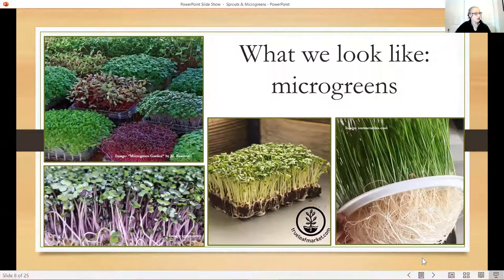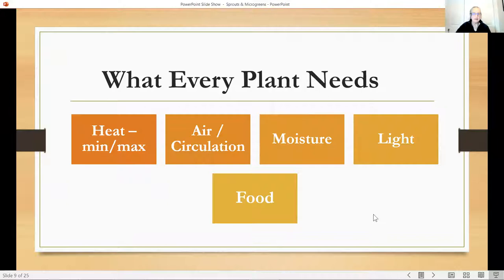So how do we do that? What every plant needs. This may seem ridiculously simple. When you're growing sprouts and microgreens, the rules don't change, but because you're dealing with a compressed time frame, not 2 months, 3 months, the whole season, not 50 days, 60 days, but a matter of between 3 to 5 days or 10 days to 2 weeks at the very maximum. So understanding these needs and how they apply to this very fast-growing mini food is important.